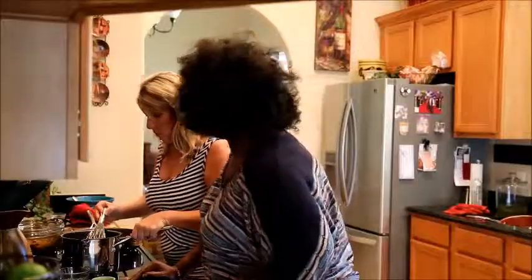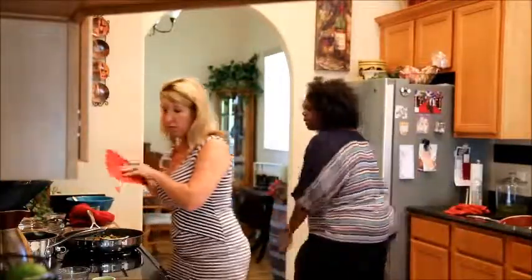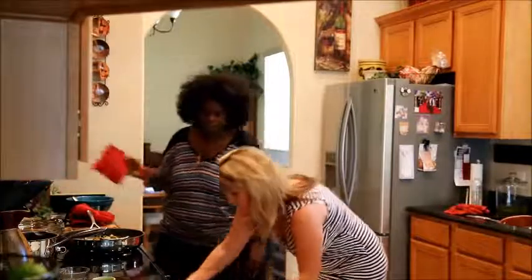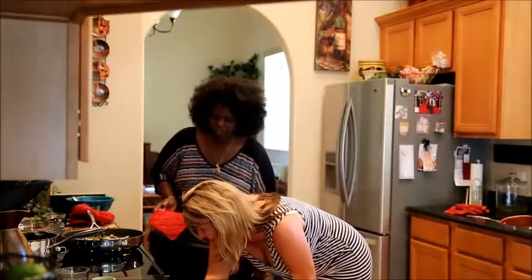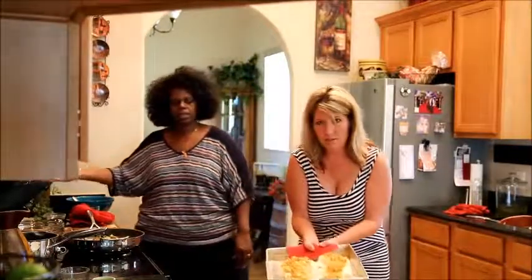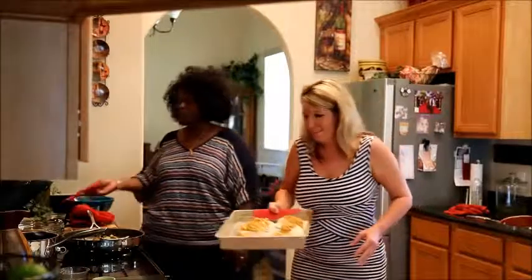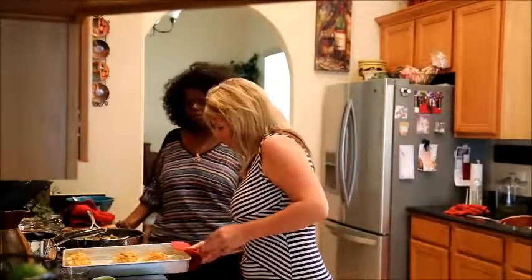So, and now we need to get our pot holders. We're gonna need to get those out of there. And we're gonna get our fish out. Okay. Get one pot holder to work for you. I think it'll work. There we go. Okay, and there's our fish. Looks yummy. I did a good job. You did. Okay, those look beautiful.